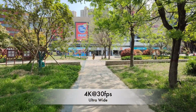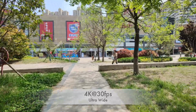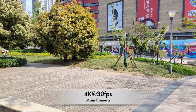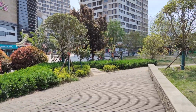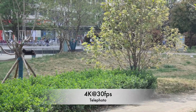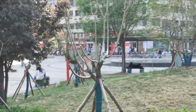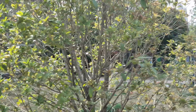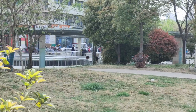All right, so this is the Oppo Find X3 at 4K at 30 frames using the ultra wide. 4K video using the main camera at 30 frames. Now 4K video at 30 frames using 2x telephoto. So you want to spy on people, I guess. I see you.